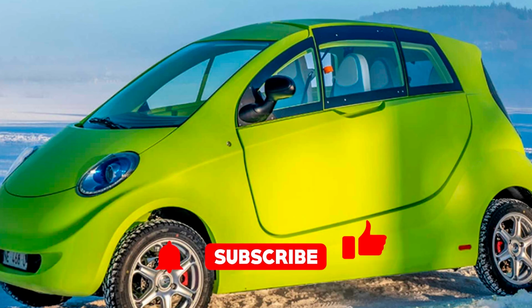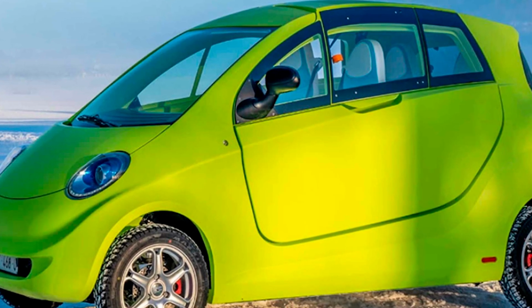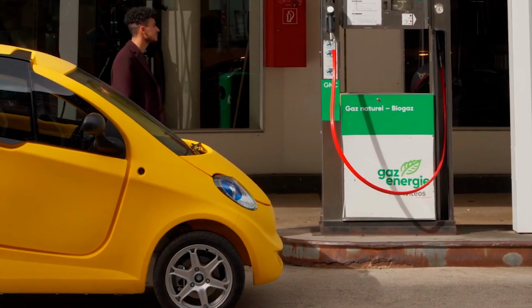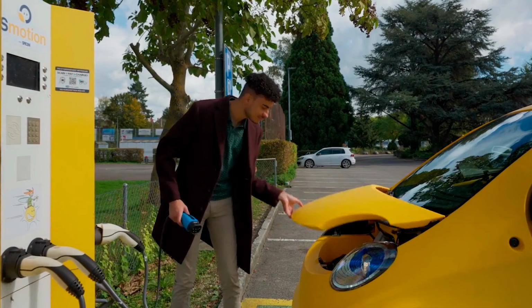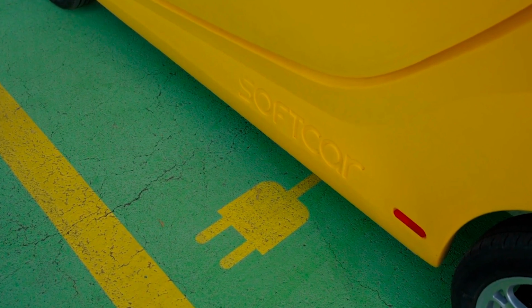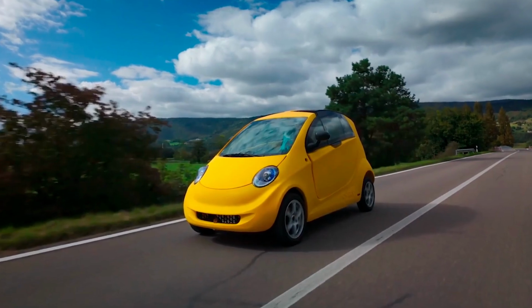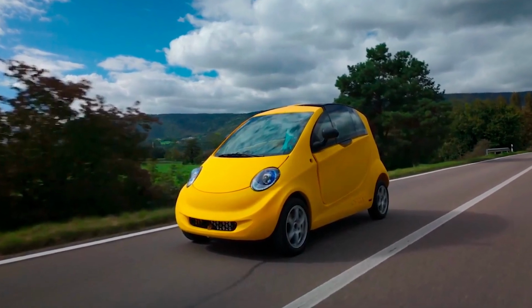Alright, now let's take a deeper look at this Swiss engineering marvel that could change how we think about urban mobility forever. Meet the Softcar, a tiny marvel that measures just 3.42 meters, 11.2 feet long, 1.49 meters, 4 feet wide, and 1.65 meters, 5.4 feet high. Yep, it's smaller than most city cars, but don't let the size fool you. This little guy can carry 4 people and their luggage with up to 350 liters, 12.4 cubic feet of boot space.